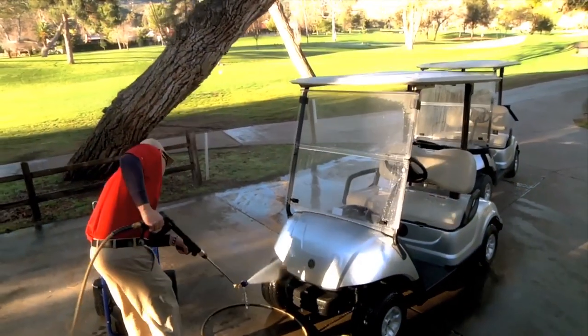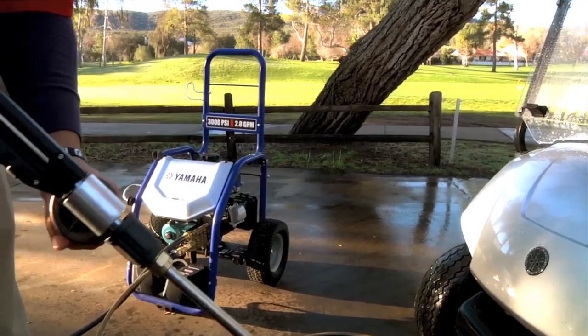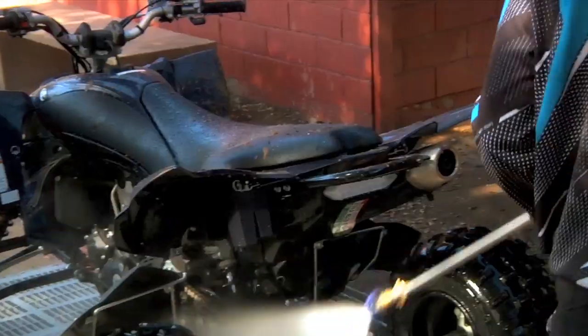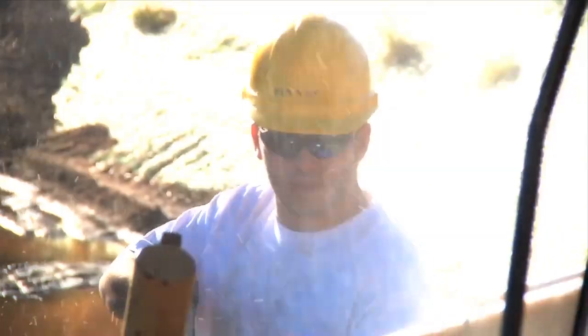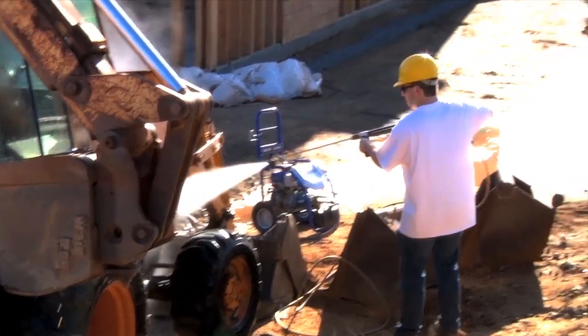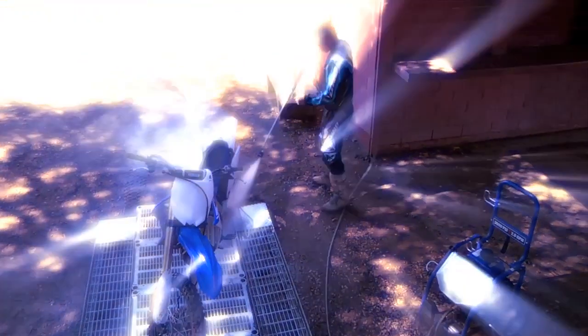Did we think of everything? We'd like to think so. After all, Yamaha has been in the innovation business for more than 50 years. And when you compare the Yamaha PW3028 with the other brands that are out there, you'll agree that this truly is the Yamaha of pressure washers.